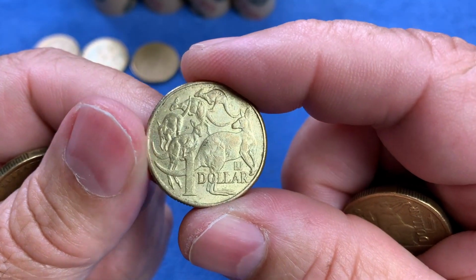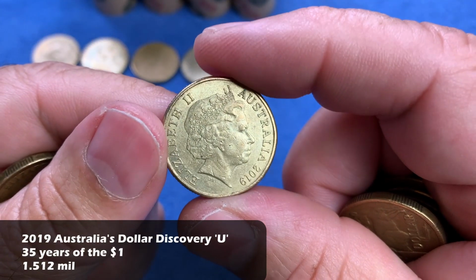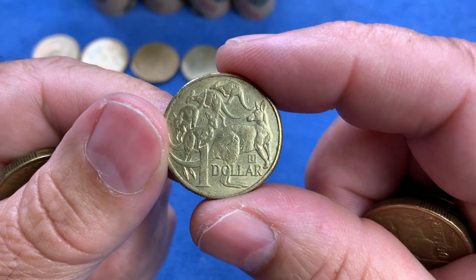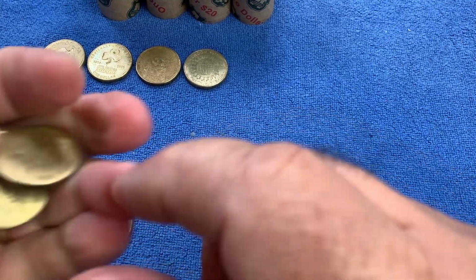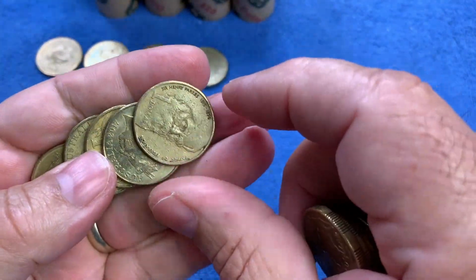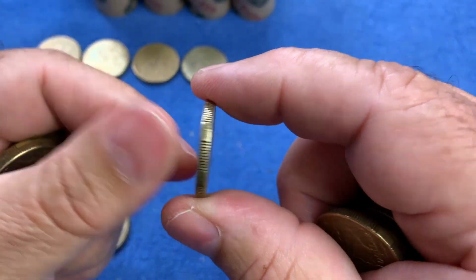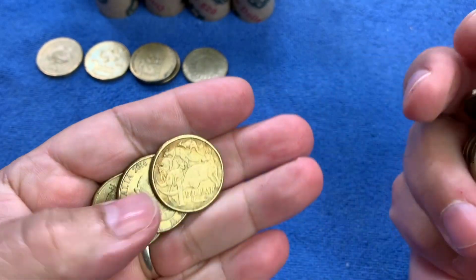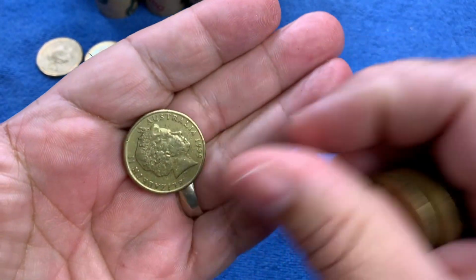Here we have another keeper. This is a U privy marked Mob of Roos. It's the 35th anniversary of the $1 coin in 2019, part of the Dollar Discovery series. Three privy marks being A, U, and S. I'll put that down, that'll go into my keepers because they are low minted, and I do keep those as low mintage coins. I have quite a number of them, some of them in quite good nick, some in not so good nick, but definitely ones that I keep out of circulation.